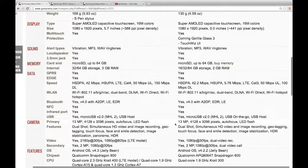The 30 megapixel camera on both devices, but you can record in 4K video, which sounds pretty interesting. I think that's like 4 times the resolution of 1080p, that you should be able to do that on the Note 3 compared to the S4 that you shouldn't be able to have that feature.